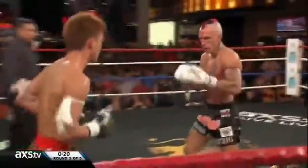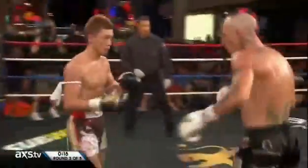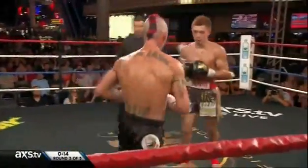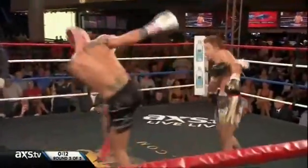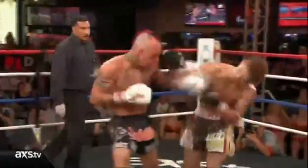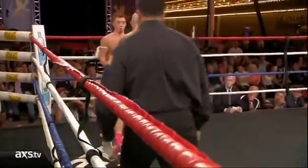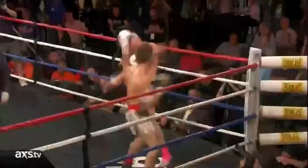Yamato keeps adjusting mid-fight. You see again, that could prove dangerous. Ross is doing a good job of getting that right hand up. Head kick! Almost slapped the taste out of his mouth. When Yamato's hooks are coming, he's doing a good job of stopping them. Ross on the front foot, hunting for elbows.